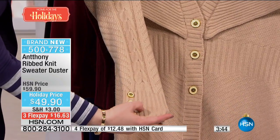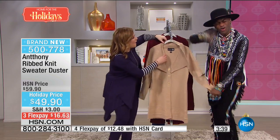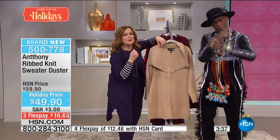It's like a French twist, like one of those French twists from Dunkin' Donuts. Oh my gosh, I would have one of those right now. You need to be like Dunkin' Donuts. I'm like, somebody get us some.